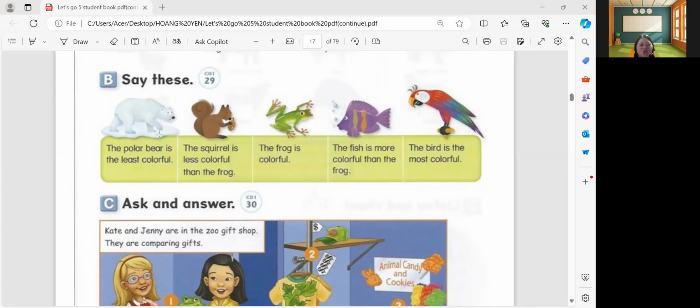So now I have a few questions for you. Please tell me what kind of animal is this? My first question, what do you call this animal which is less colorful than the frog? The squirrel. Okay, exactly. Very good. The next question, what do you call this animal which is the most colorful? The most colorful is the bird. Okay, very good. How about the next question? What do you call this animal which is the least colorful? The polar bear. Exactly. That's the correct answer.